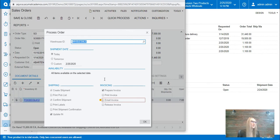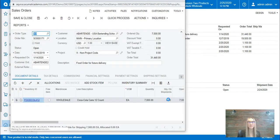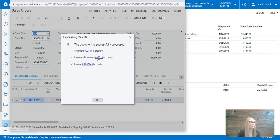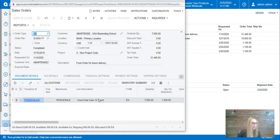What the quick process will do is essentially create a shipment, confirm the shipment, update the inventory, prepare the invoice, as well as email the invoice, because it's throwing me a warning saying I need to do this. So as soon as I check that, it's going to consolidate all of these things into one step. So now it's processing the actual sales order, and it will be able to provide me with the AR invoice reference codes, so I'm able to drill down into the documents immediately. So here we can see that the shipment's been created, the inventory document is listed here, and this is the invoice number for this particular customer.